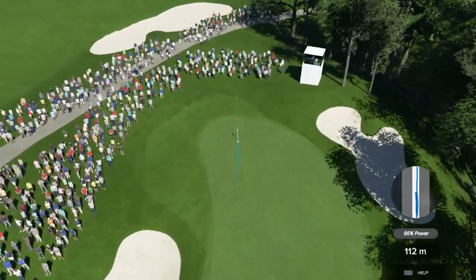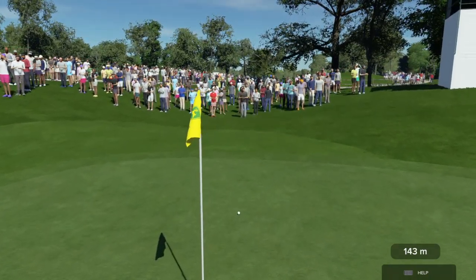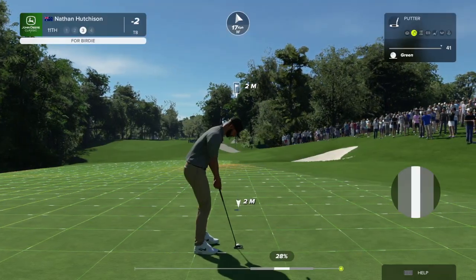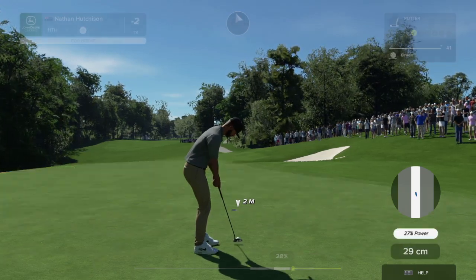Yep, solid connection. This is looking good. Come on. My God. Damn. Just want one of them to go in. Gee, I wish I could play like this myself. It has been fantastic to watch all week long. This player is dialed in. This putt coming up is for birdie.